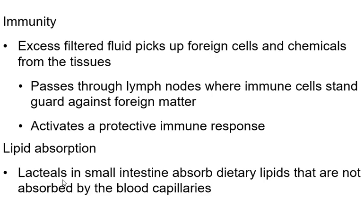Now, a lot of people think, well, we don't need fats. We don't need lipids in our diet. In fact, if we could just cut fats and lipids out of our diet, we would be skinny.